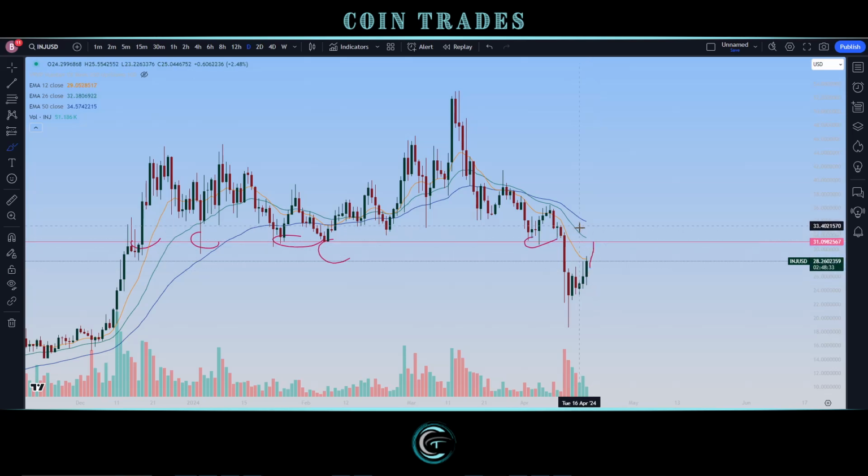So a big level, as well as these exponential moving averages coming down. So there are a lot of resistive reasons why we're thinking that this is going to be a possible level to actually see prices get stuck up. So we could actually see a little bit of upside.